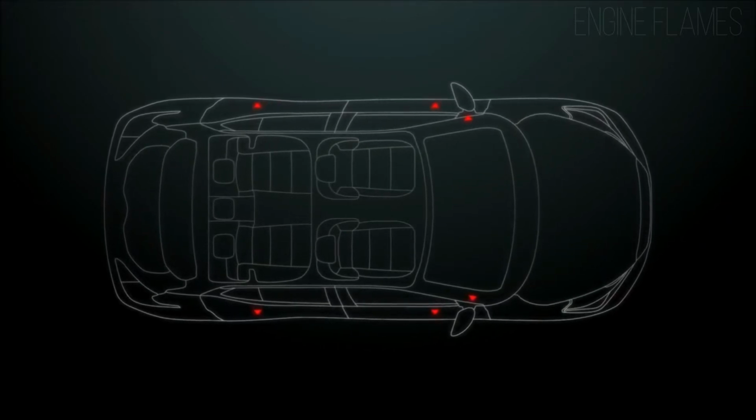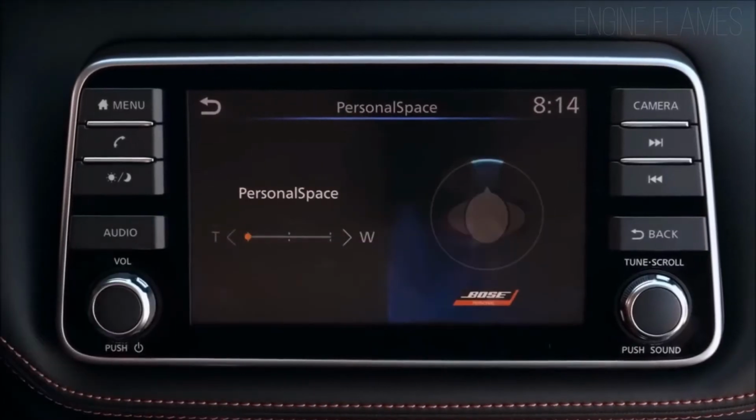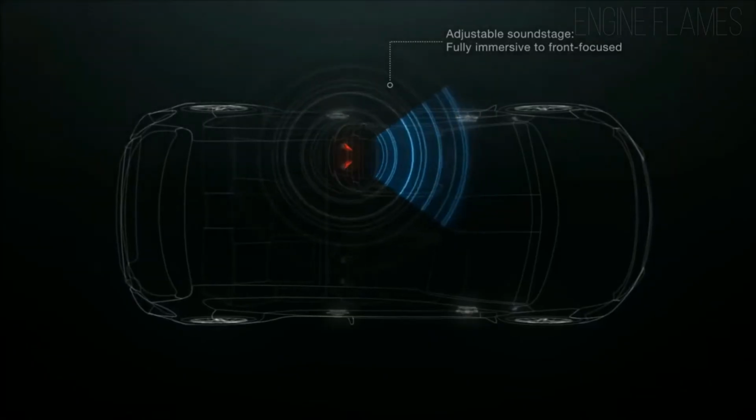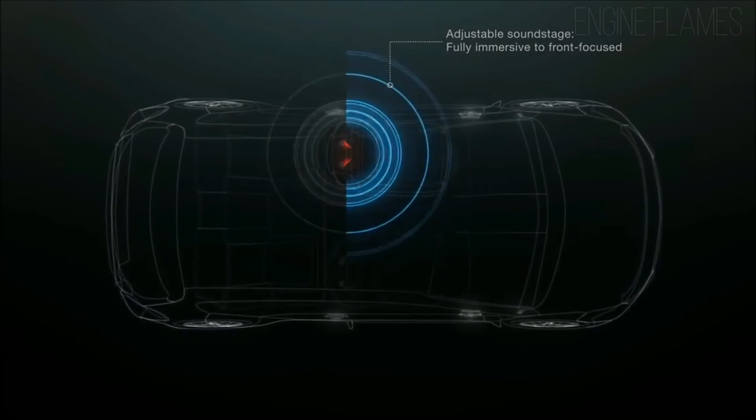Kicks has 6 speakers placed throughout the cabin in addition to the 2 in the headrest. Use the touchscreen to adjust where you want to place the sound. This creates a unique 360-degree listening experience like never before.